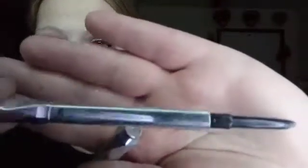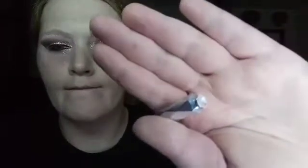Guys, this look turned out really pretty. And I did take this right here. This is the Benefit. Hold on, where's it? I'll find it somewhere. There we go. This is the brow thing, and it has a spoolie on one side and this on one side. And I did just kind of darken my brows with it. Just a little bit.